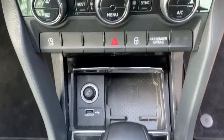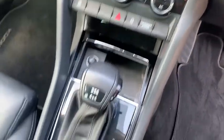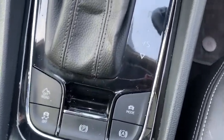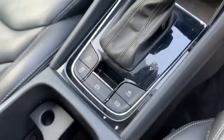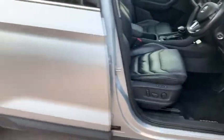On the infotainment, the car does come with sat nav as standard, also comes with Bluetooth functions including USB, which is just down there, which allows you to connect up via Apple CarPlay or Android Auto. Additionally, the car also comes with multiple modes including an off-road mode depending on what your driving style is. Now let's take a look in the rear.